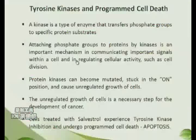So looking at tyrosine kinase and apoptosis, just a quick overview. Kinase is a type of enzyme that transfers phosphate groups to specific proteins, protein substrates. By attaching these phosphate groups to the proteins, this is an important mechanism in communicating signals within the cell and also in regulating cellular activities such as division.